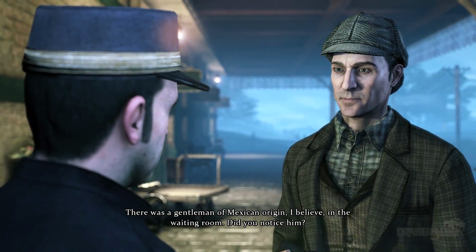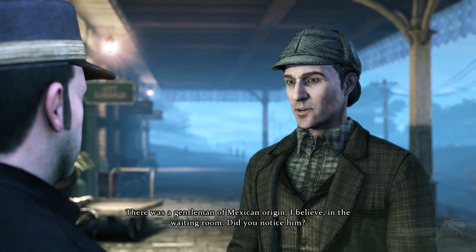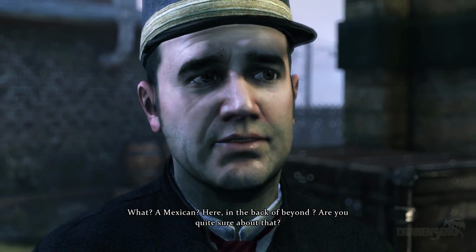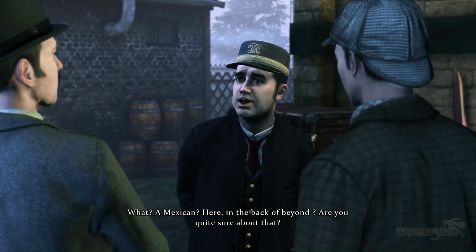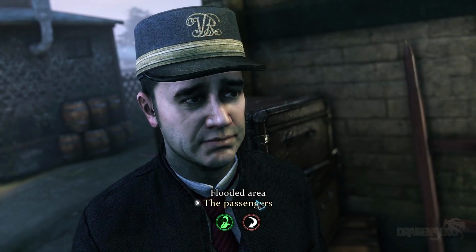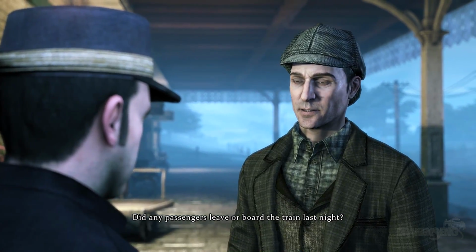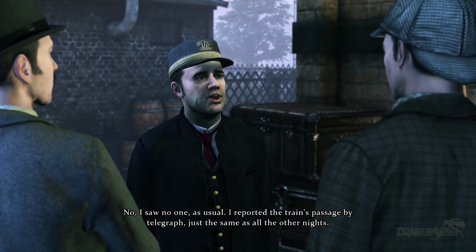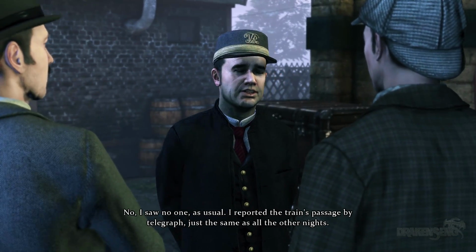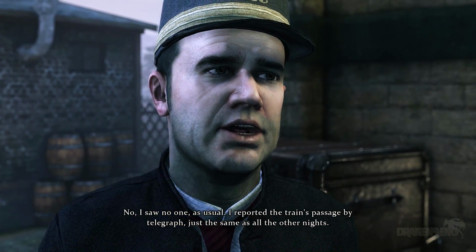There was a gentleman of Mexican origin, I believe, in the waiting room. Did you notice him? What? A Mexican? Here in the back of beyond? Are you quite sure about that? Did any passengers leave or board the train last night? No. I saw no one as usual. I reported the train's passage by telegraph, just the same as all the other nights.